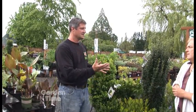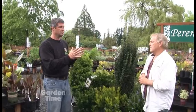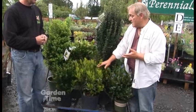So if you're trying to get an instant hedge, you could put it 3 feet on center, and within a year you'd have your neighbors blocked out. Of course, you're planting a lot more of them, and you're also going to be pruning a bit more too, so you need to keep all those things in mind.